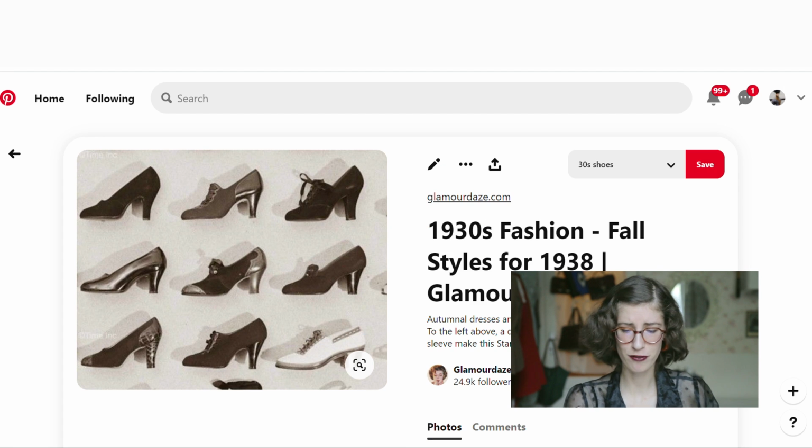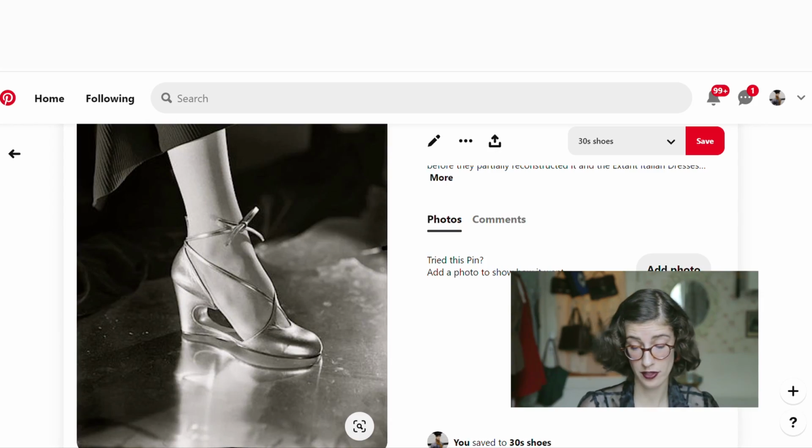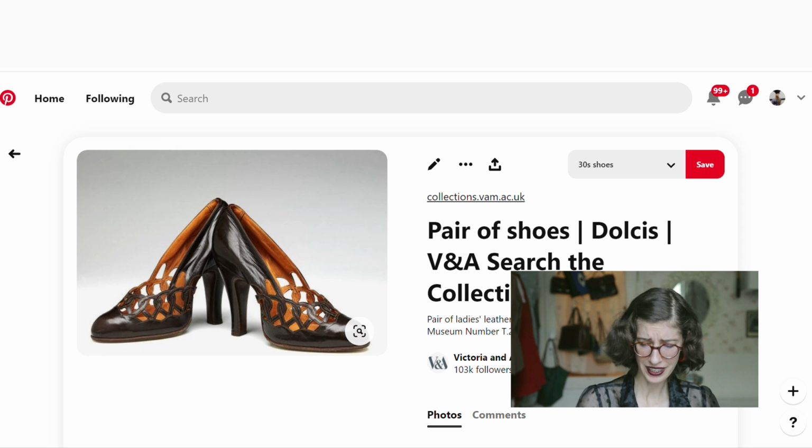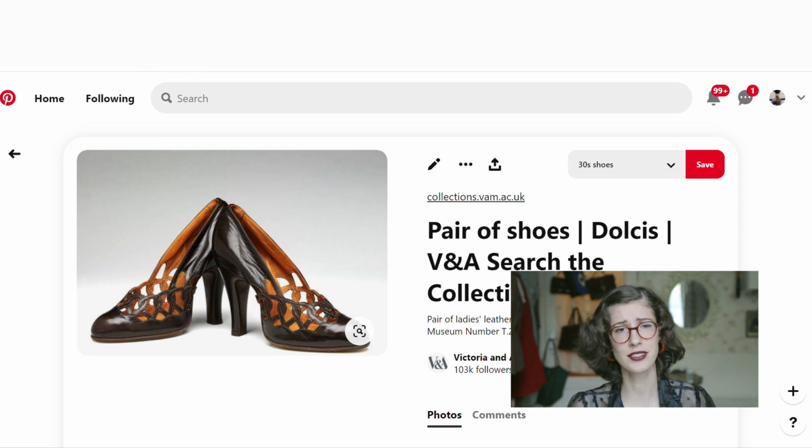And here are some fall styles from 1938, just in case you were looking for something cool to wear this autumn/fall, wherever you're from. Who wouldn't want to wear that? How about this piece here? It's probably gold. How about another pair of beautiful leather shoes? I don't even know how to comment on it anymore. Just have a look, admire, because you're not gonna see these in a shop anytime soon.